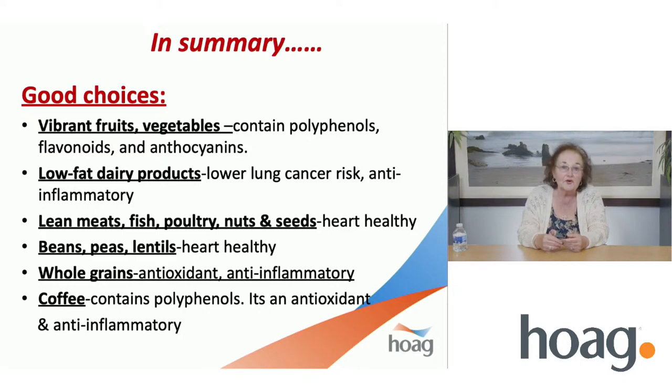So include those, and your low-fat and fat-free dairy products. This will lower your lung cancer risk also, because we know that there's evidence that a high-fat diet can raise the risk of cancer too. So to lower your lung cancer risk, you want to use more of the low-fat and fat-free dairy products. And we also know that these are anti-inflammatory. So again, you want to use these.